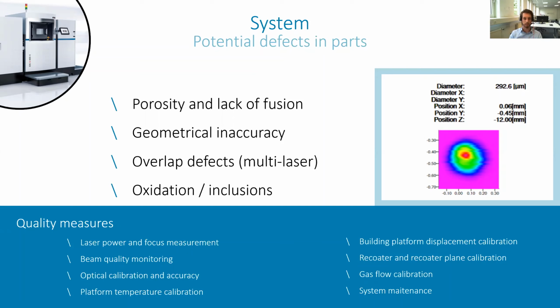Another defect that is maybe worth mentioning is on multi-laser systems: overlap defects. If you have 4 lasers acting together on the same part, you want to control that they are acting well in this overlap area, that you're not having too much of a shift or too much of a gap that would then create voids in your part, which could lead to cracks and then defects.